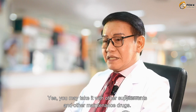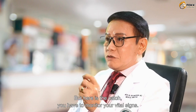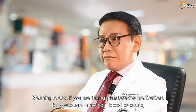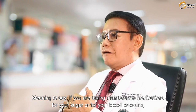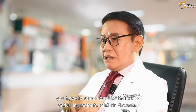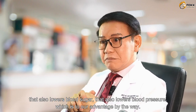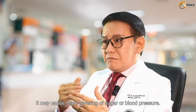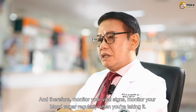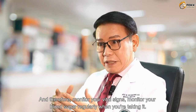Yes, you may take it with other supplements and other maintenance drugs. But here's the catch. You have to monitor your vital signs. Meaning to say, if you are taking maintenance medications for your sugar or for your blood pressure, you have to remember that there are active ingredients in ELIXIR Placenta that also lower blood sugar and blood pressure, which is to our advantage, by the way. It may cause more lowering of sugar and or blood pressure, and therefore monitor your vital signs, monitor your blood sugar regularly when you're taking it.